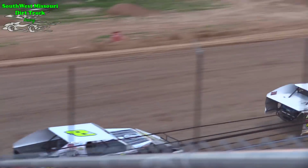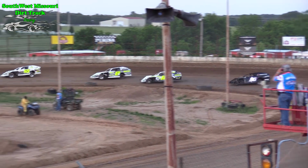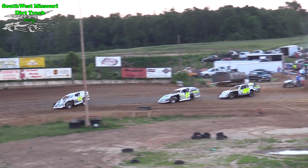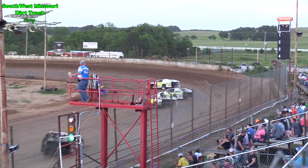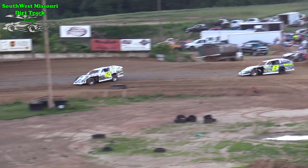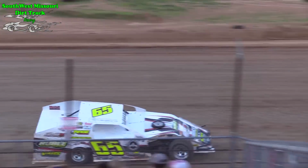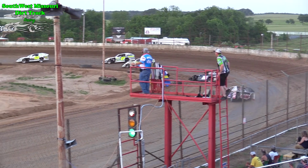Chris Jackson going to take the lead in 65. Tyler Knudsen second, in number 8. J.C. Morton third in the 18. Andy Beauchamp fourth in number 50. Chris Jackson, the current USRA points leader, is your leader in the 65. Tyler Knudsen having a good run, running second in the 8K. J.C. Morton third in number 18. Andy Beauchamp fourth in 50.